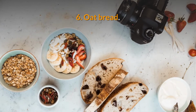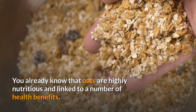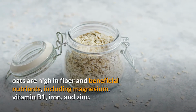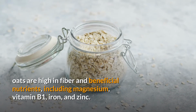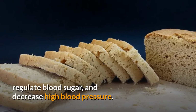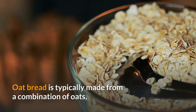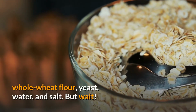6. Oat bread. You already know that oats are highly nutritious and linked to a number of health benefits. Oats are high in fiber and beneficial nutrients, including magnesium, vitamin B1, iron, and zinc. The fiber in oats, known as beta-glucan, may help lower cholesterol levels, regulate blood sugar, and decrease high blood pressure. Oat bread is typically made from a combination of oats, whole wheat flour, yeast, water, and salt.